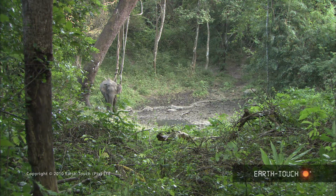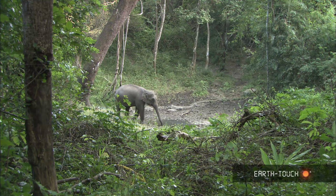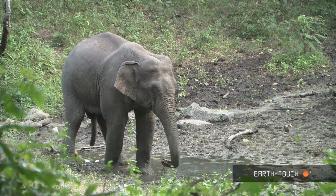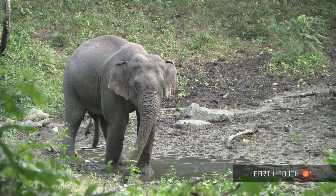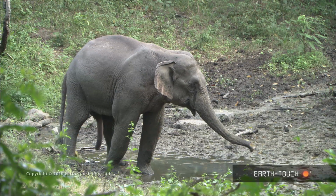This is a male, despite the fact that it has no tusks. You can clearly see it's a male. Normally, Asian elephants, the females don't have tusks and the males do, but occasionally one sees a male that also doesn't develop tusks, as is the case here. It's not a very large one. But seems to be on its own and therefore old enough to be taking up the solitary life of a male. Once it reaches a certain age, it will leave the family group and live alone.